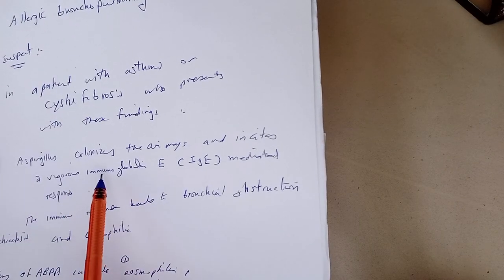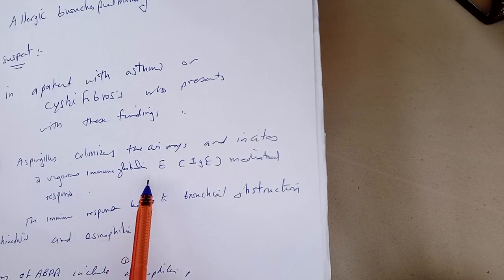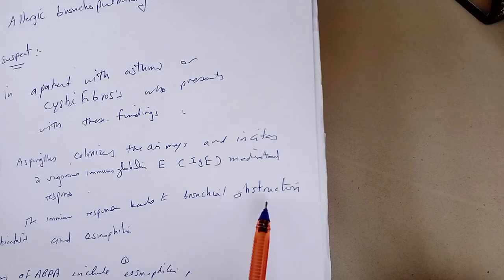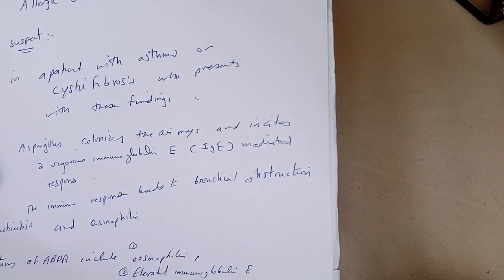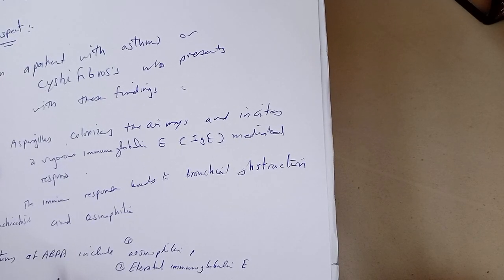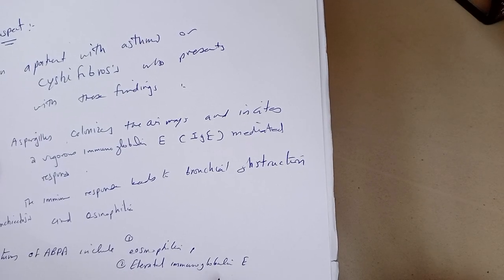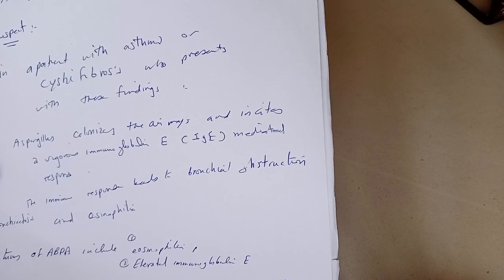The aspergillus colonizes the airways and incites a vigorous immunoglobulin E mediated response. The immune response leads to bronchial obstruction, bronchiectasis, and eosinophilia. Features of allergic bronchopulmonary aspergillosis include eosinophilia, elevated immunoglobulin E, and dramatic response to corticosteroids.